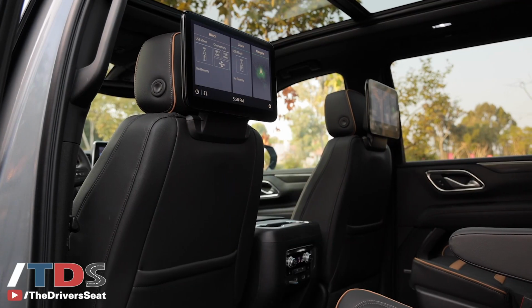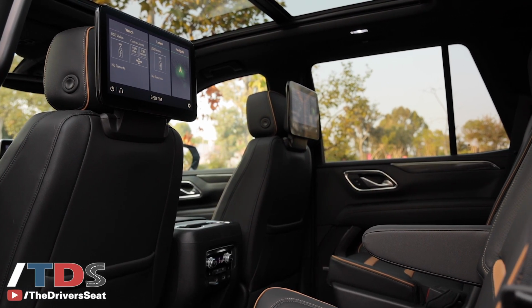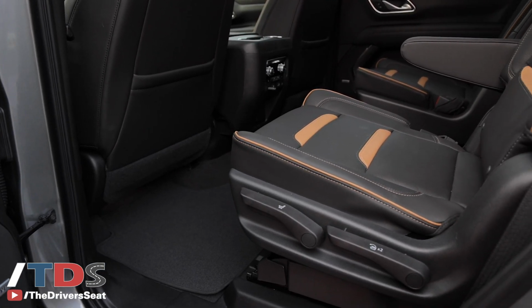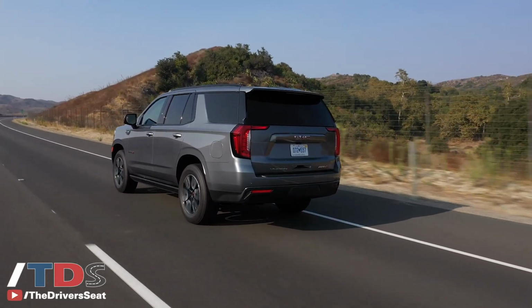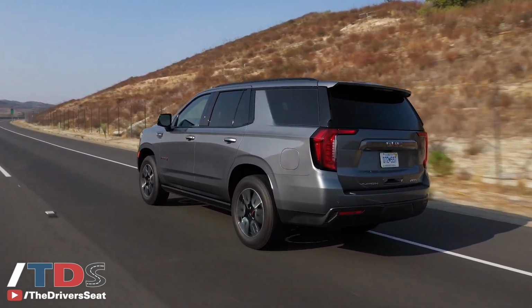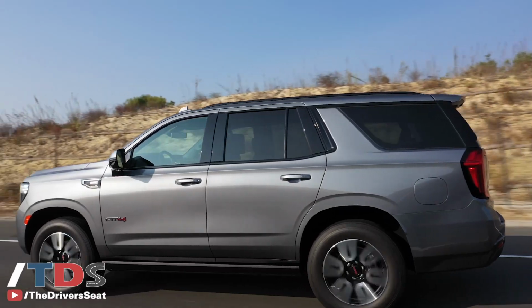And that's just where this segment is, and nobody owns this segment more than GM. I mean, when you add up Yukon, Tahoe, Suburban, Escalade, it owns it. So I've said it before, what F-150 is to Ford, these vehicles are to General Motors.